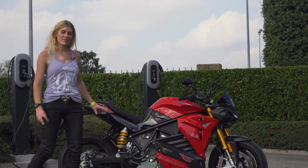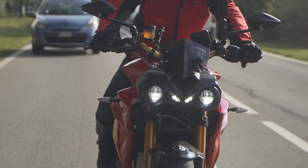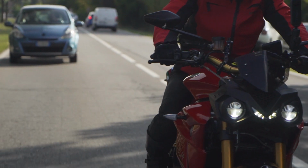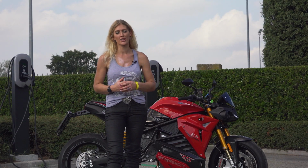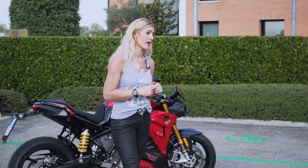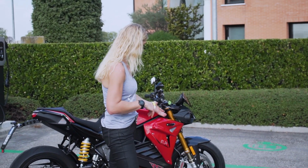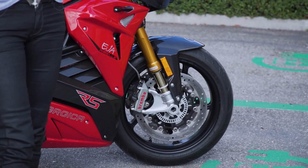So the RS also comes with Ohlins suspension. Energica have basically gone, what accessories and parts are really important on this bike? If you've got an incredibly fast engine, motor, you're going to need really good stopping power and good suspension to make that ride quality feel really good. So we've got the Brembo brakes and the Ohlins suspension front and back.